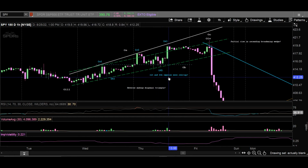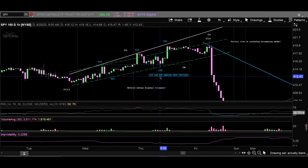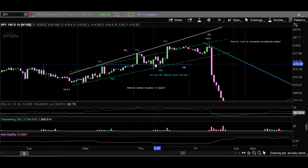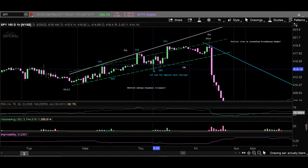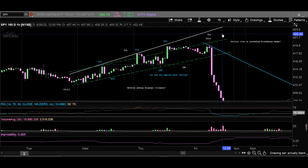So I say first and fourth impulse wave overlap, and I guess the fourth wave isn't an impulse wave, it's a corrective wave, but it's the first impulse wave and the fourth wave, which is a corrective wave. They overlapped, and so this was the only hint we had that this was actually an ending diagonal triangle. And that was the only cue we got. And because it didn't occur on a closing basis, I was okay saying, yeah, 4 and 5. And then, looking for A, B, C correction, maybe this was that correction and we're looking to start a new motive wave again.